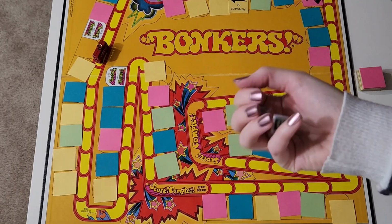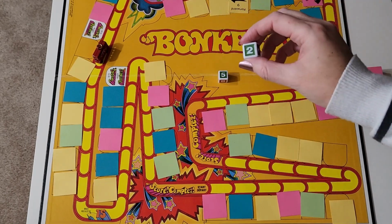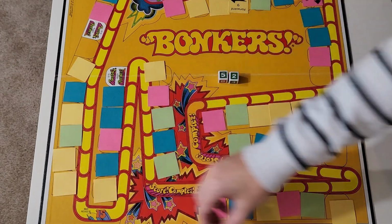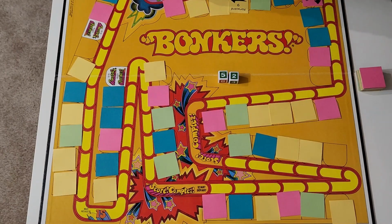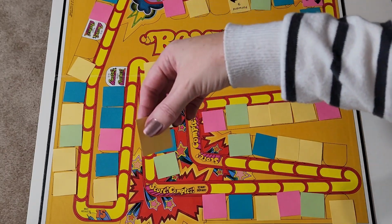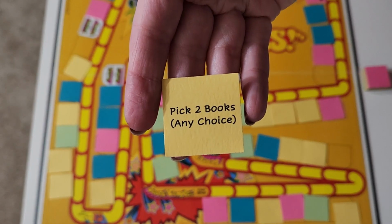Now let's go with the next roll. Okay, next roll. We got a 5 and a 2, so 7. 1, 2, 3, 4, 5, 6, 7. Well, that did not work in my favor. Go back 15 spots. 1, 2, 3, 4, 5, 6, 7, 8, 9, 10, 11, 12, 13, 14, 15. And that prompt is pick 2 books, any choice. Sorry, there we go. Pick 2 books, any choice. Okay, so we got pick 2 books, any choice.